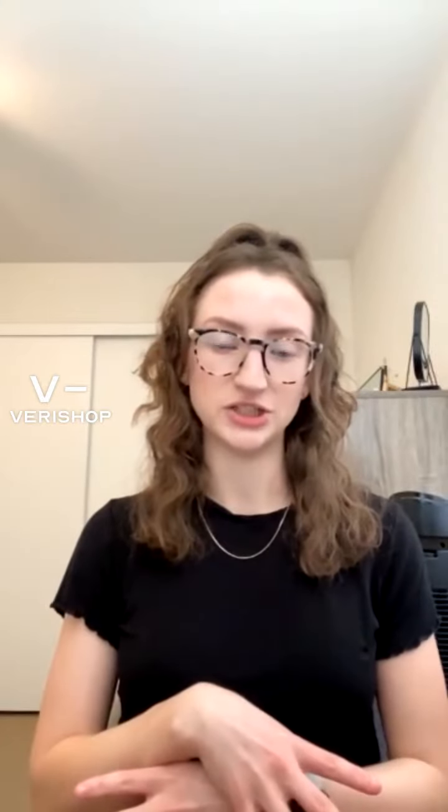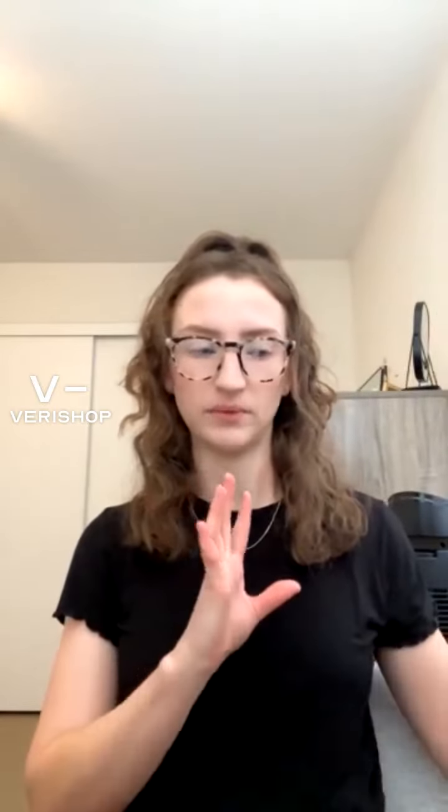But before we dive into what's in the bag, I wanted to share my 2 current favorite bags that I got on the Verishop app. One of them is on the more pricier, high-end side, and the other one is definitely more affordable. So we will start with the pricier bag, and that is the Stod Moon bag, which I have right here.